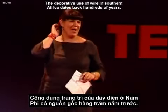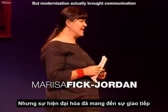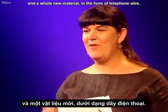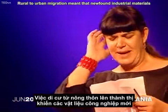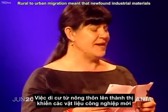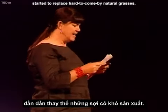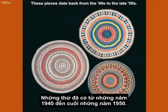Decorative use of wire in Southern Africa dates back hundreds of years, but modernization actually brought communication and a whole new material in the form of telephone wire. Rural to urban migration meant that newfound industrial materials started to replace hard to come by natural grasses. So here you can see the change from starting to use contemporary materials. These pieces date back from the 40s to the late 50s.